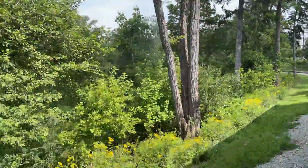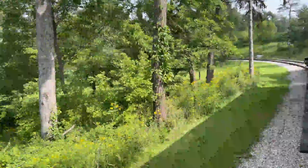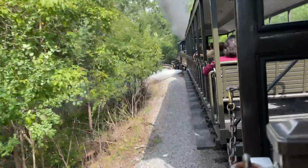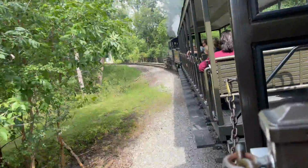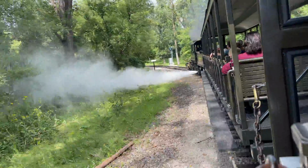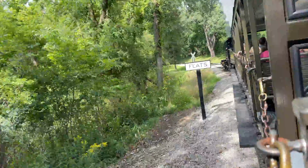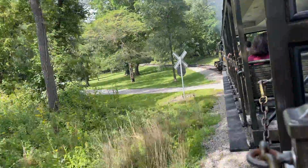There is a steam locomotive that will take you around Greenfield Village. The rail line, now named the Weiser Railroad, is a steam locomotive, and it was built in 1873 and is the oldest operational locomotive in the United States.